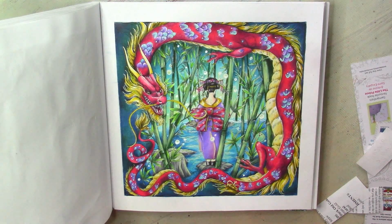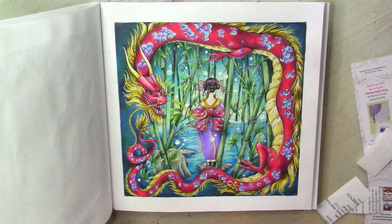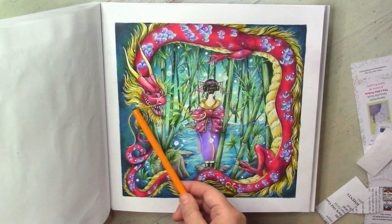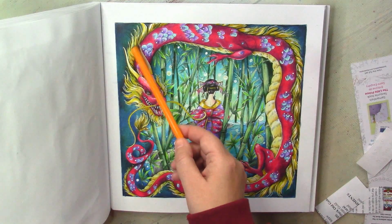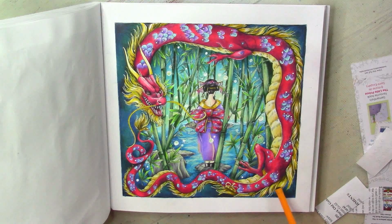Sometimes I needed a couple of layers, sometimes I managed to color even in one layer, but again a very important part here was the acrylic markers, which helped me to do this mane of the dragon, to add more light yellow lines to make it more prominent against the dark background.